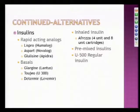It's Lantus insulin, but it's a U300 instead of U100. Detemir, better known as Levemir, is another basal insulin that's available. And there are newer insulins being developed right now that I think should be available in the next couple of years, or even more rapid-acting, and some other newer competitor basal insulins coming down the pipeline.